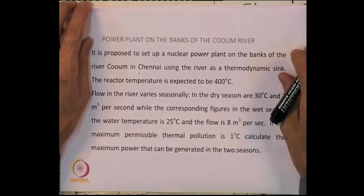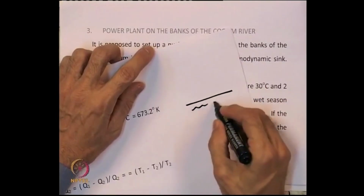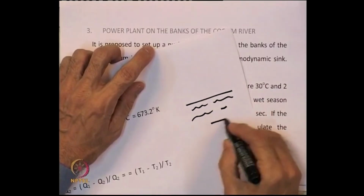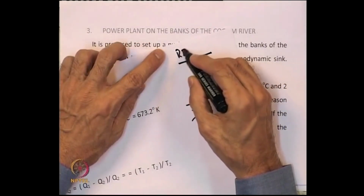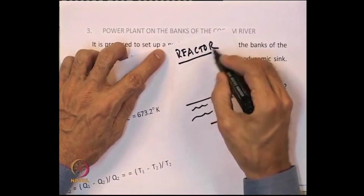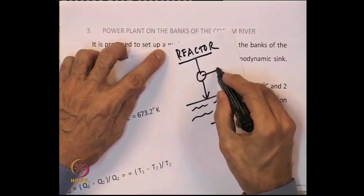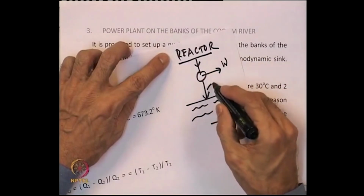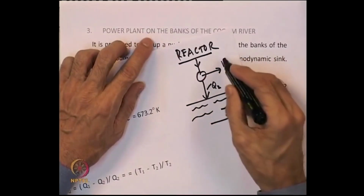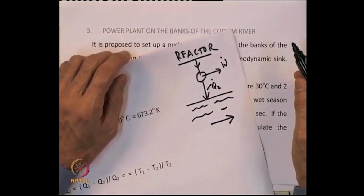Another constraint could be the amount of heat rejected. So, if you have, for example, let us say you have a river flowing, you have a nuclear reactor, so you are drawing heat from it, you are rejecting heat here and you are doing work here, right. This W is related to this amount of heat rejected here, or W dot is related to Q2 dot.